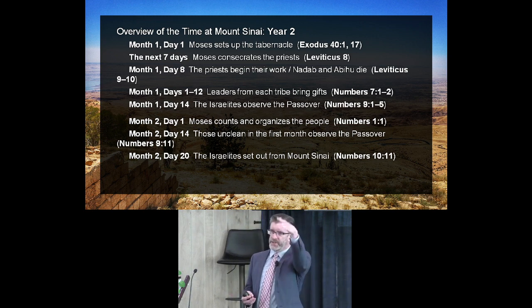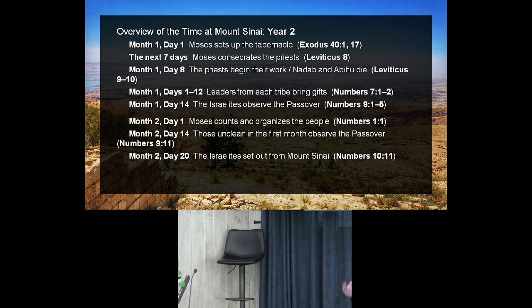What I'm trying to do is go through this chronologically, time-wise, because it's not in order based on how things are laid out in the book of Numbers. The very beginning of the book of Numbers, Numbers 1:1, tells us that on the first day of the second month is when they start counting the people. So the first census, right at the beginning of Numbers, actually happens on the second month.